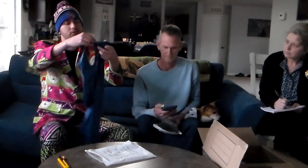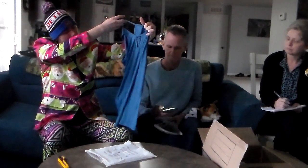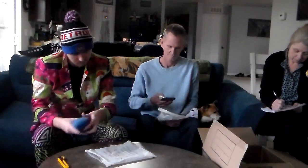Another shirt. Ladies' tank top, just a blue tank top, regular style. $19.99. Did you say $9.99? 19. Oh, 19. Okay. Definitely made over $40 already. Another beanie hat. Looks like the same exact one, just another black one. Another $10.